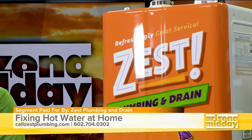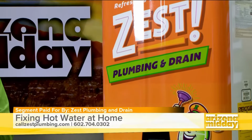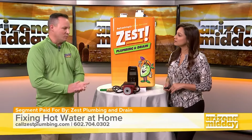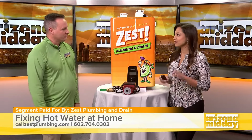Yeah. So then it has to travel from wherever it's located, say the garage, and it has to travel all the way through the plumbing pipes to get to the fixture. Okay, that makes sense. So therefore, you're still waiting for it to all clear out, and then once the hot water gets there, though, then you have endless hot water. Endless hot water, right? Correct.